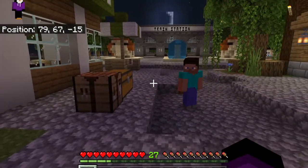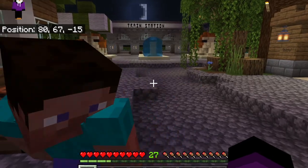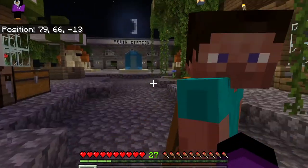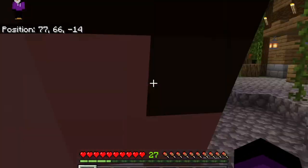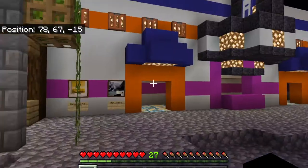Oh, do you like my new skin, by the way? Yeah, I thought that was a piece of enchanted armor. No, it's just my purple hoodie. Here, let me show everyone. I'm still my penguin, but I've gone casual for today.